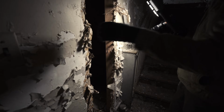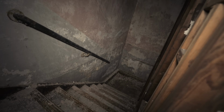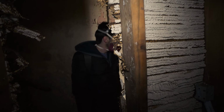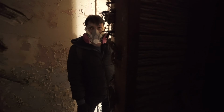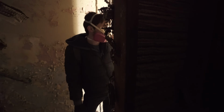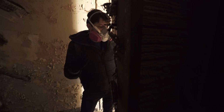Yeah. You're not going down there? It's all sharp metal. Who knows what's down here? The light. You saw a shadow? But the light stopped for a second. Should I come back out? Could have just been an illusion.